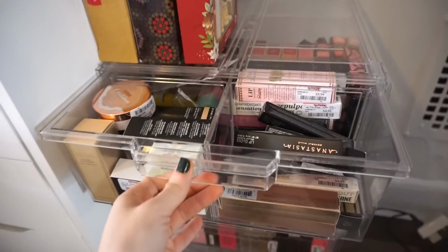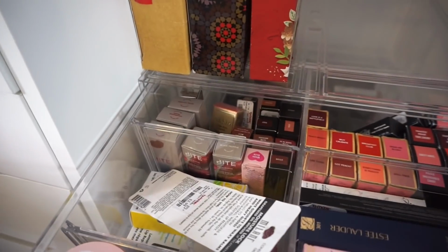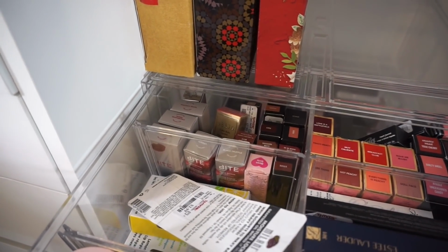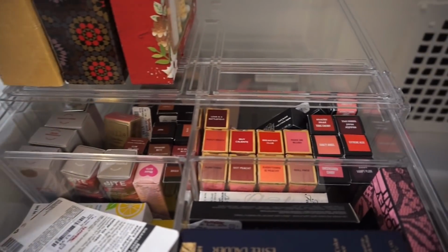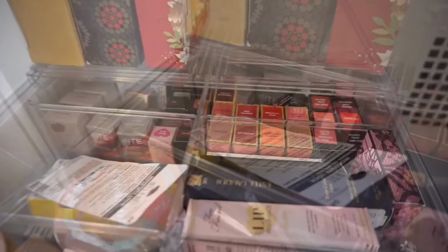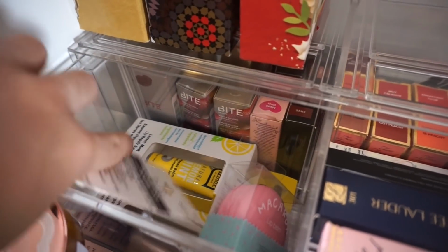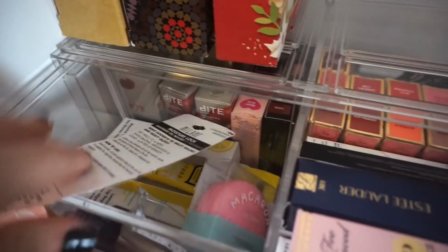Okay, so here's where I put my lip products mainly. So back there I have some of the Bite lipsticks, ABH lipsticks. Here is basically where I have Too Faced peach lipsticks, as well as the Buxom ones. Here's where I situated lip balms and those kind of things. So some from Skin Fix, this Macaroon one, which is really cute.